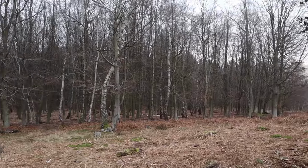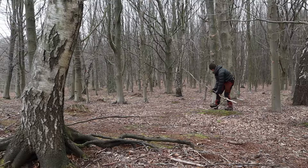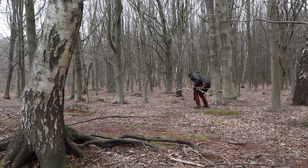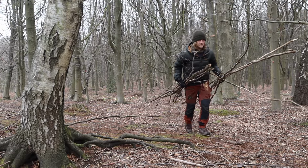We'll get some beech limbs for this morning's fire. Beech and birch.